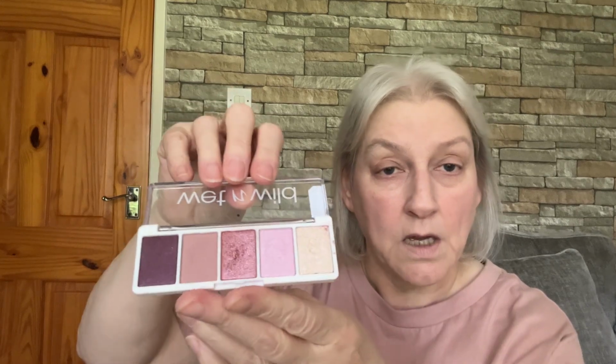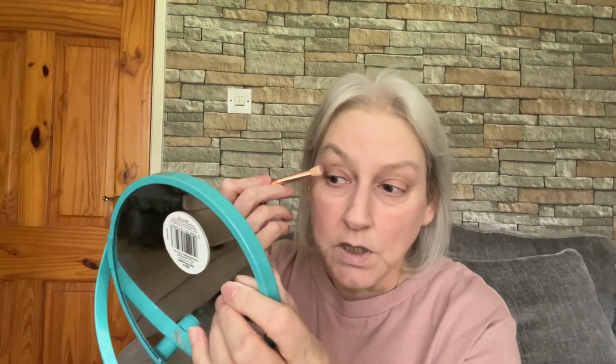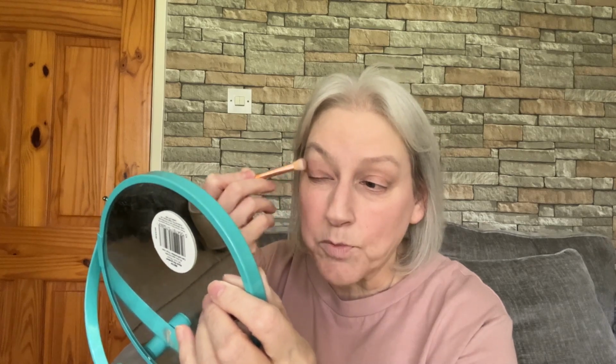So for the eyeshadow, I'm using this Wet n Wild palette, which I've had quite a while as well, but I haven't used it that often. But I feel like the pinky colours in it kind of reflect my mood today, so we'll use that. I'm going to use a bit of the dark kind of browny beige colour just to put above the crease and on where my eyes are a little bit hooded, just to make them recede a little bit.